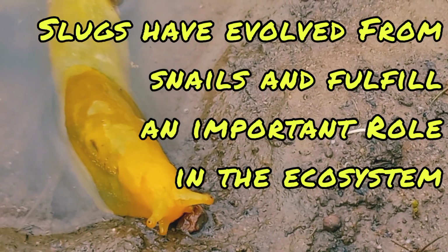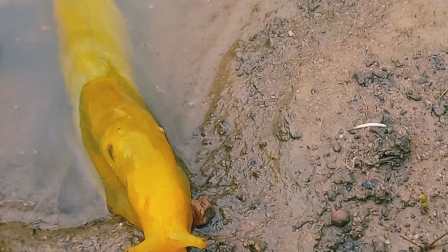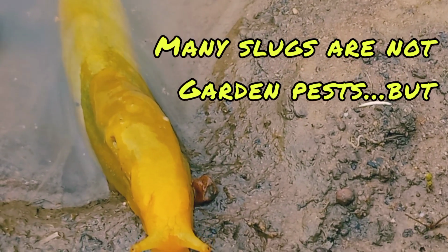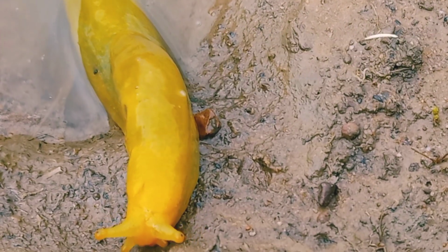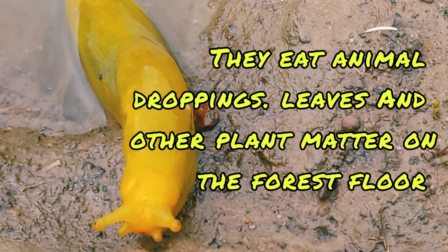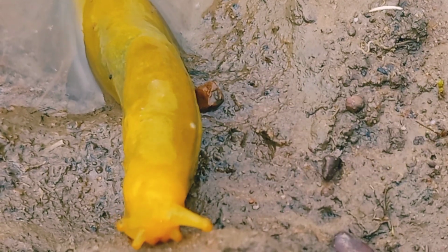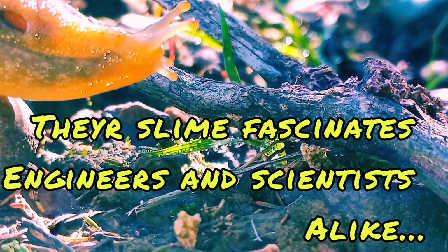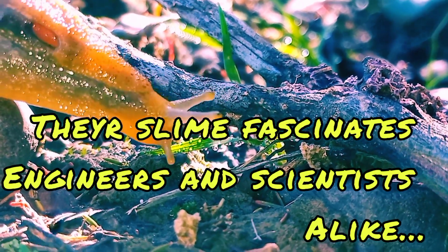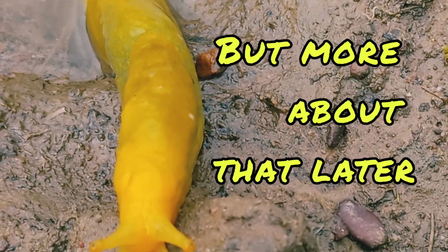Slugs have evolved from snails and fulfill an important role in the ecosystem. Many slugs are not garden pests, but they eat animal droppings, leaves, and other plant matter on the forest floor. Their slime fascinates engineers and scientists alike. But more about that later.